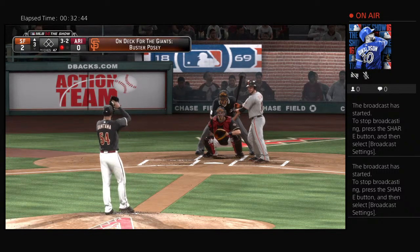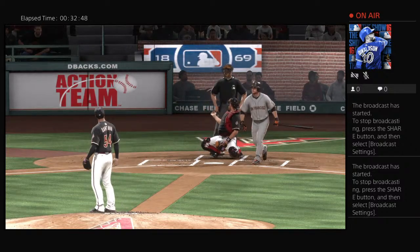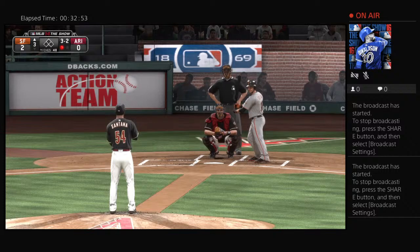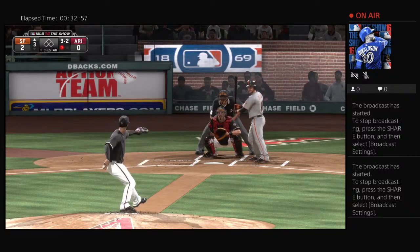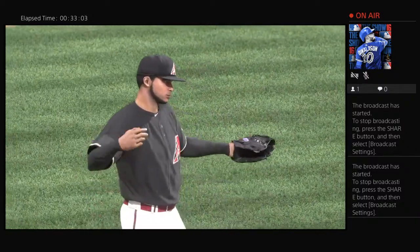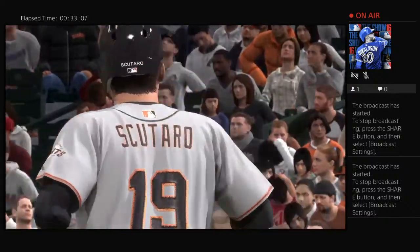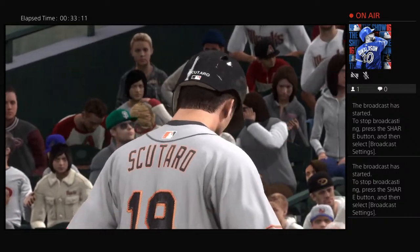He'll try it again, 3-2. And the payoff pitch is chopped foul at home plate, so we'll do it again. Still 3-2. Ball 4. That's an easy take right there on the 3-2 pitch. Not all that inviting at all. You want to at least make the guy think about hacking up there. Instead, now he's on with 1 away.